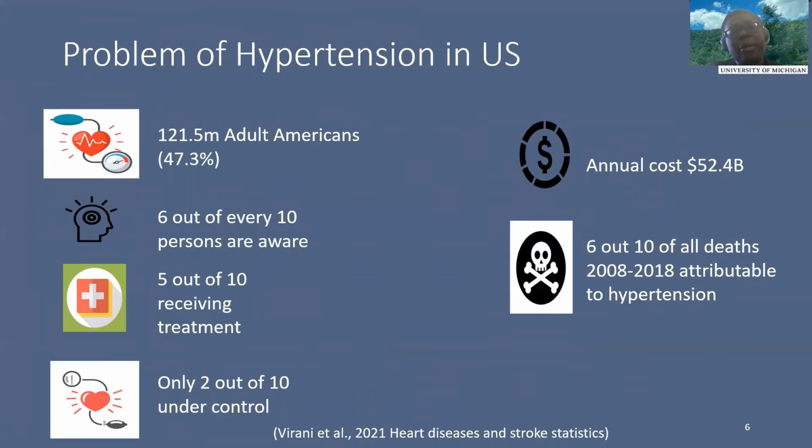Then let's talk about the problem of hypertension in the US. Over 120 million people in the US have hypertension. And only about 6 out of every 10 are aware. And even at that, only about 5 out of every 10 are receiving treatment. And among those that are receiving treatment, only 2 out of 10 have their blood pressure under control. So there is a serious problem. And every year, blood pressure costs us over $50 billion.